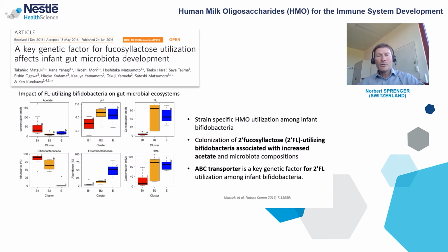Now here I will show you one example of a very nice study that showed that the presence of strains of bifidobacteria, in this case specific Bifidobacterium brevis strains, that can use HMOs like 2'-fucosyl lactose, leads to a microbiota that is very much dominated by bifidobacteria. That's on the lower left side panel with the Bifidobacteriaceae in the red group. So this is a community type that is very much dominated by bifidobacteria. As you can see, it's above 80%. And that is because these infants have bifidobacteria that can use the HMO.